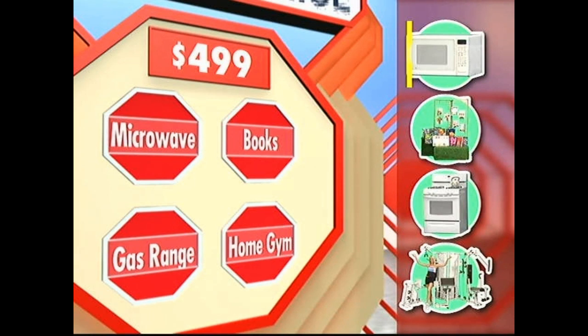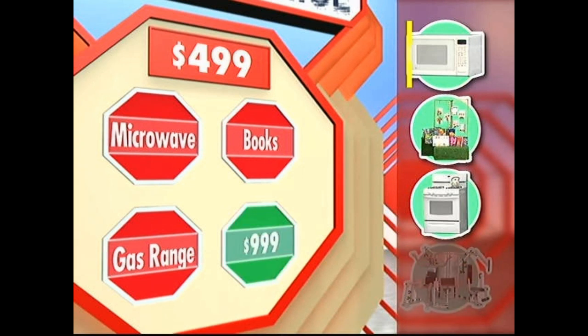Okay. Now, which one is not $499? Home gym. Home gym! Not $499. It is... Yes! What do you want next? $999. Yes! All right. What is the next prize? Which one is not $499? Books. Books! Not $499. It is... Yes! There are two left.